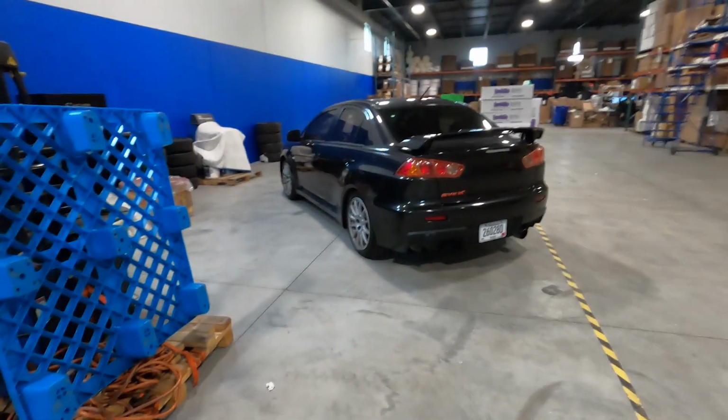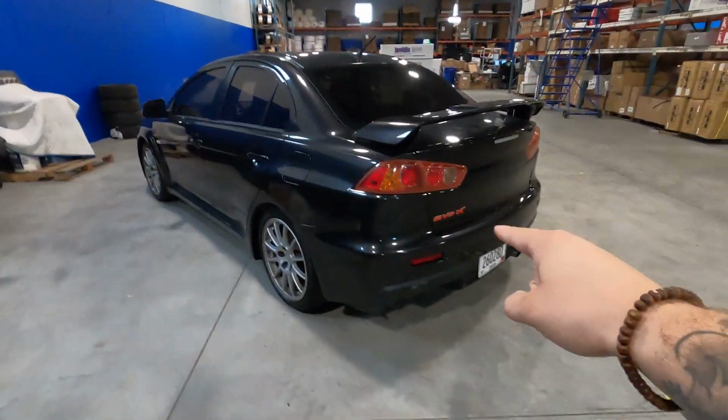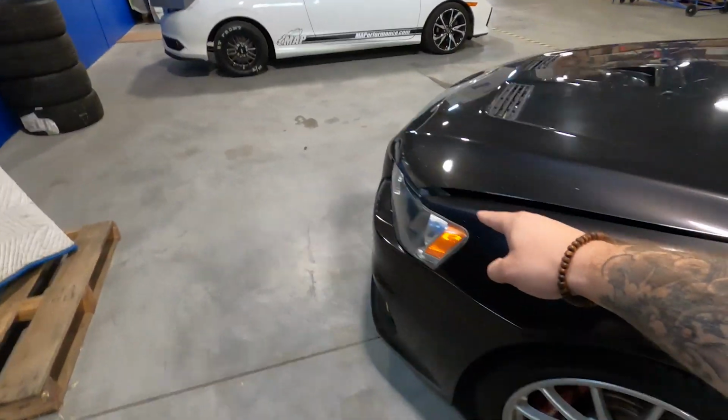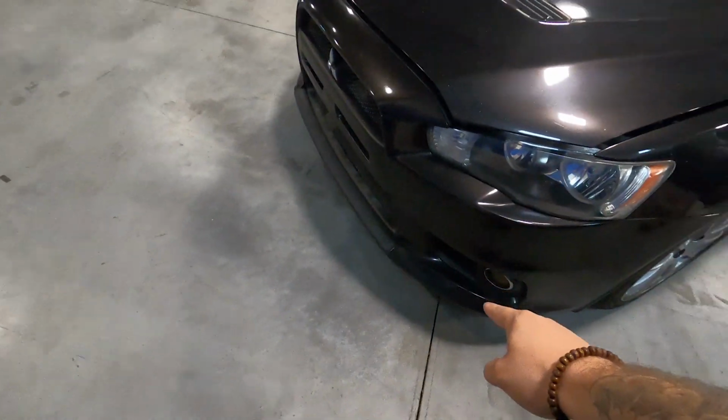Now, typically, I'm the kind of person who would rather make the car faster and look stock than have a really cool looking car that's got no go, right? Anyways, today we're gonna start, and I've got some really cool things we're gonna do. We've got new taillights that are going in today. We've got a new wing that's going on today. And we've got new headlights that are going on today. And if I have time, we've even got a front lip that's going on.